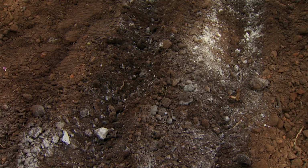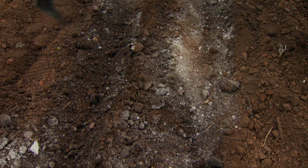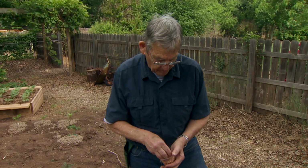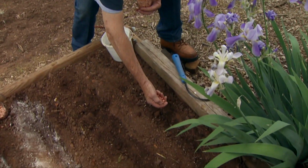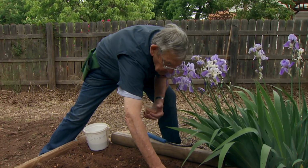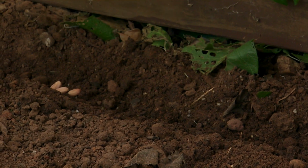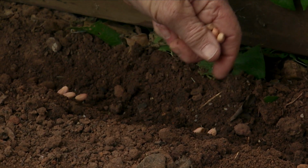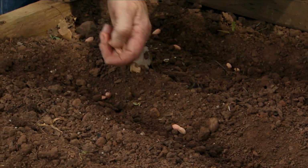Peanuts really are a crop that requires quite a bit of space. And while I don't have a lot of space in this little raised bed, I'm going to plant them a little bit closer than you normally would, certainly in a commercial production. I'm going to plant my peanuts about 1.5 to 2 inches deep, spaced about 8 inches apart. Then I'll come back when I get my others planted and cover these to a depth of about 1.5 inches. When these peanuts come up, I'll probably go ahead and thin those to only 1 peanut per hill.